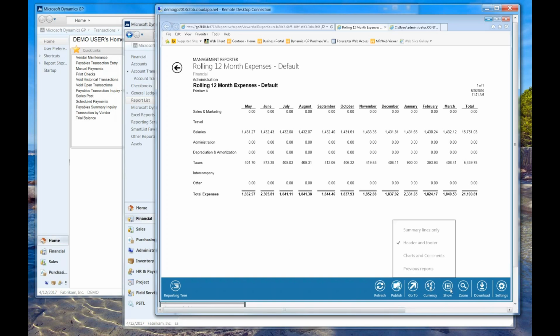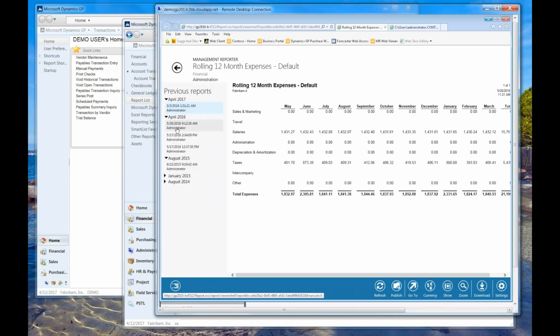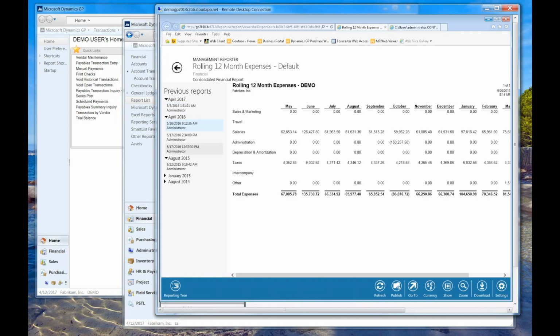And you can also look at previous reports in here. So if you had reports that you ran, let's say on 3/3/2016, I can look at this. This is the report that I ran today. But you can see the system maintains a copy of what the report looked like then and when it was run. This is some advanced logic that's written into this that allows you to do that.